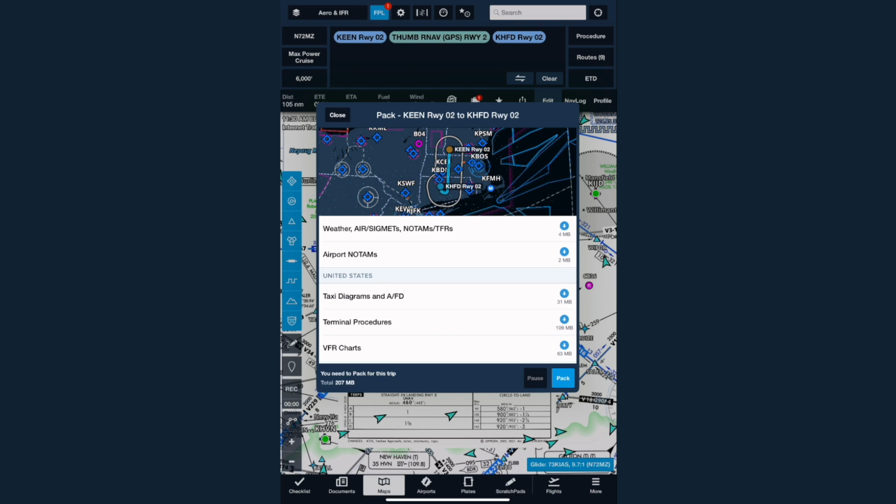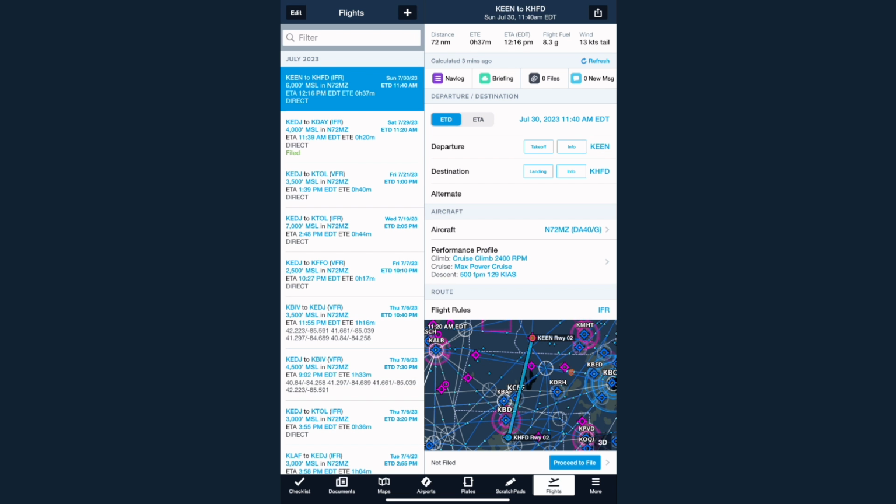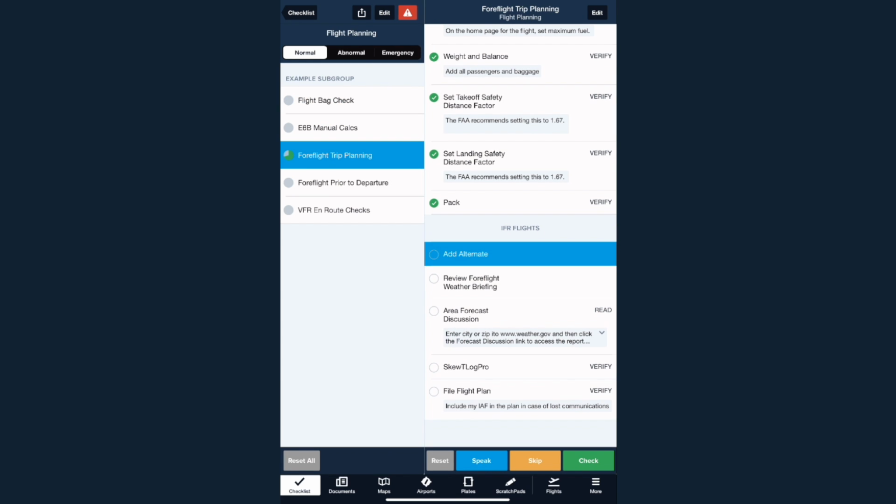And so we'll actually pause the video while that packs. All right, so Foreflight has finished packing the flight for us. So we can tick that off. And the next thing is we need to choose an alternate.